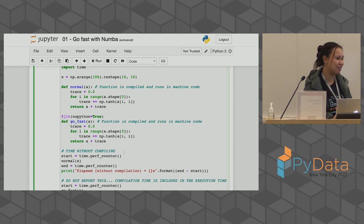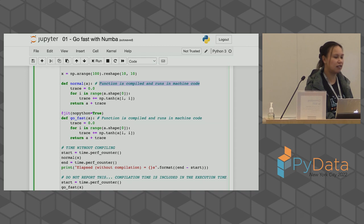I should not have this here. Yeah, so like I said, there's a lot of typos and stuff. I will fix that in the future, just bear with me. This one we don't use the JIT. So this one we use the JIT.